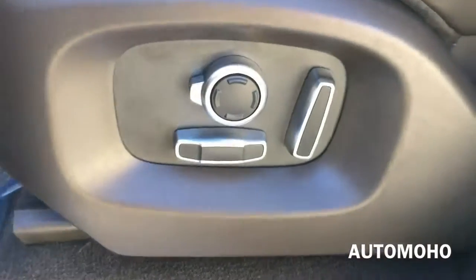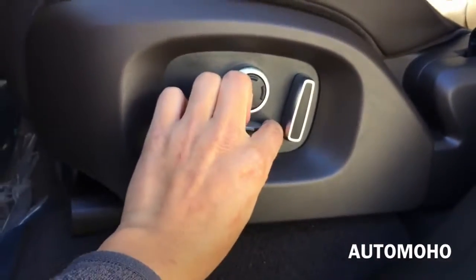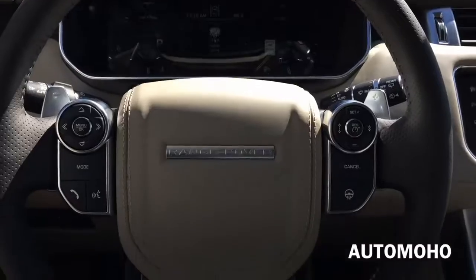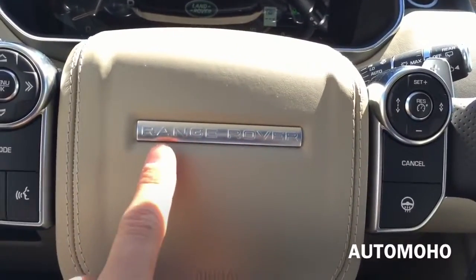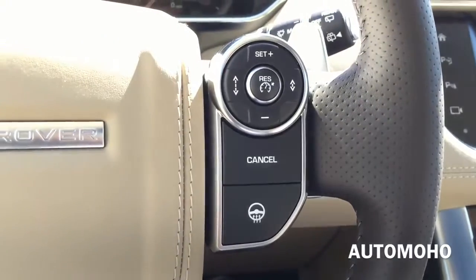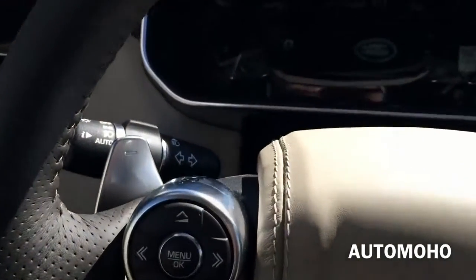Both front seats feature 14-way power adjustable seats, including power lumbar support. Driver seat memory recall has 3 positions for the seat, steering wheel, as well as outside mirrors. The 4-spoke design steering wheel is fully wrapped in leather with perforated side grip. Looks and feels very nice, with a Range Rover badge on the metal as well as silver aluminum trims. It also features multi-function controls side by side, very convenient, with controls for audio, voice command, as well as the most frequently used functions in the vehicle. And as you can see, it also comes with a heated option.